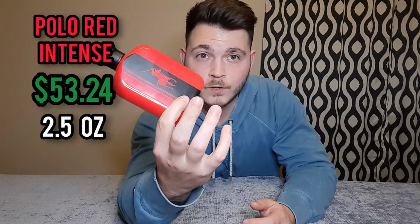So the first fragrance that I'm going to do a review on is my favorite designer fragrance. So this is a huge one for me. It is Polo Red Intense. I've had this one in my collection for over several bottles, probably 4 years, and it's an amazing fragrance. It's one of those ones that just smells so good.